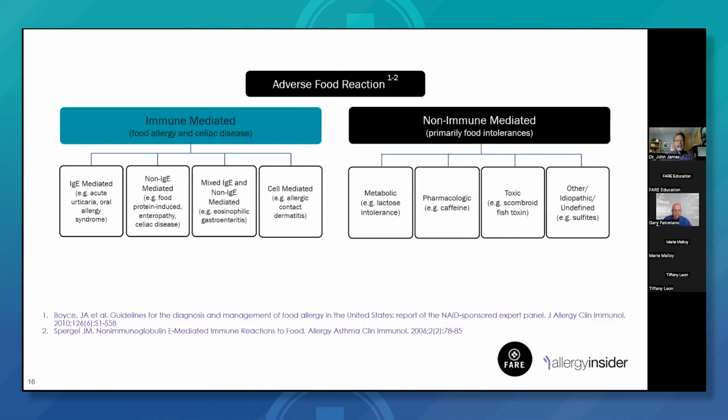Oh, yes. Poison ivy would be a classic example of an allergic contact dermatitis, or nickel allergy being a cause. And some patients with nickel allergy have problems with soy, so that kind of fits there. In the non-immune reactions, we have lactose intolerance. It's a metabolic issue, a lack of an enzyme in the gut. Caffeine can cause pharmacologic effects. Scombroid poisoning is a problem with fish being spoiled, and if you eat it, you can have reactions like flushing and itching. And then sulfites, which are regulated now to not be in foods, can cause respiratory reactions like asthma, etc.